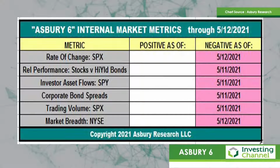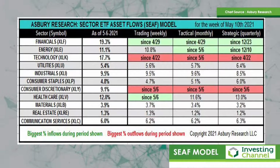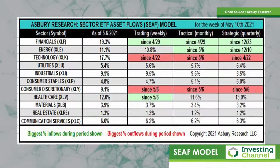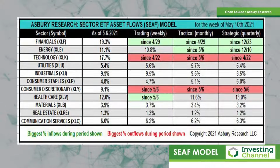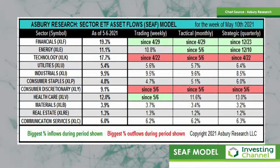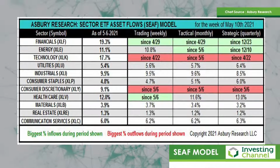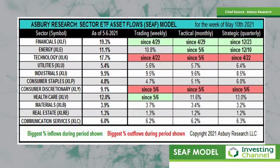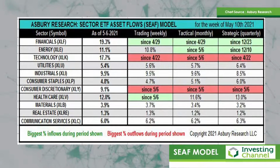The second one has to do with where to be invested. So we are in a risk-off kind of a mode right now, so we are essentially out of the market or certainly pulling back on our holdings. But this model is called the SEAF model, S-E-A-F, it's sector ETF asset flows. This measures the sector flows in the 11 sector SPDR ETFs, and it does it in 3 different time frames. Trading, which is 1 week, tactical, which is 1 month, and strategic, which is 1 quarter.